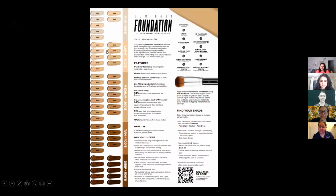So it's going to give you that second skin, flawless kind of finish, but it's still going to be long wearing, and it's still going to be really pigmented and give you a lot of coverage. So it's just kind of the best of all worlds of foundation.